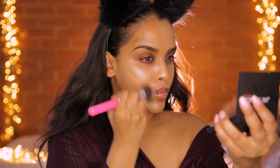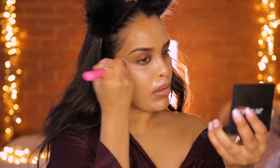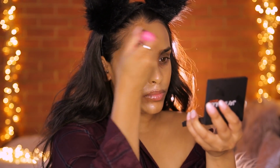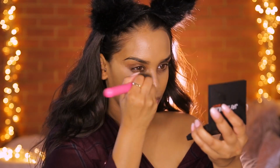So what I'm going to do is mix them together, and then I'm just going to buff it out using my favorite foundation buffing brush. I'll leave the link down below because I don't know what the name of it is right now. And I'm just going to apply this to my face, my neck, my chest area, anywhere that is actually exposed.